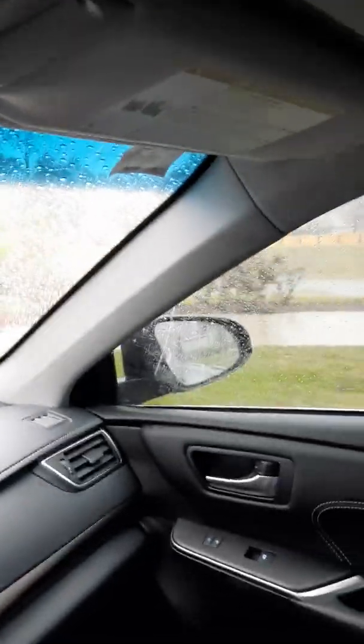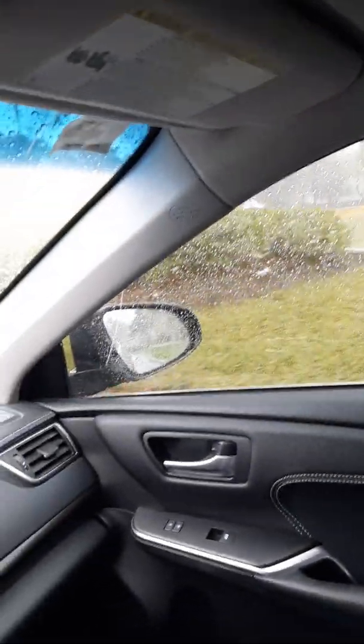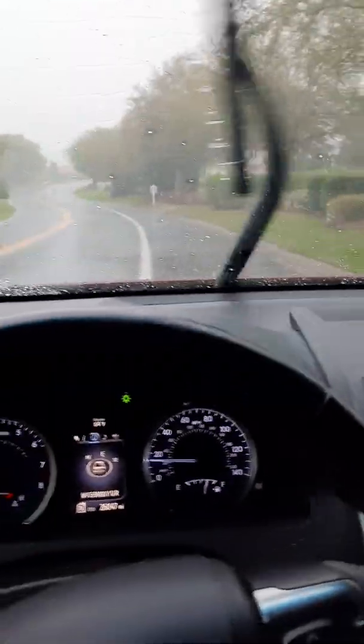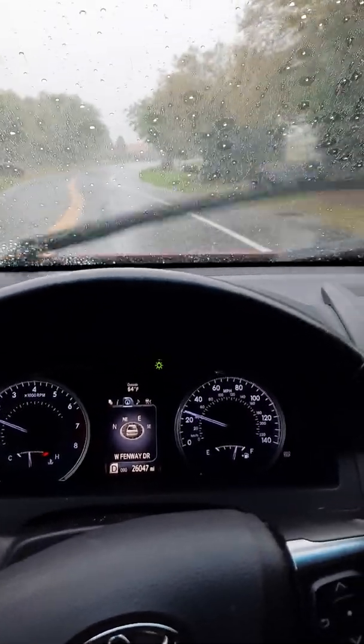Well, here's something interesting over here. I don't know if you can see that or not, but that little water reservoir, that's usually empty. A lot of water in it now, all running off. It'll drain.